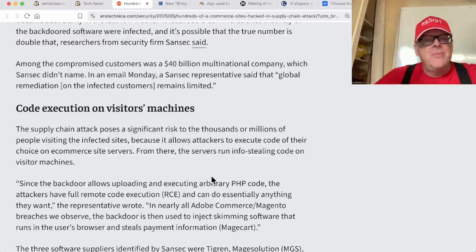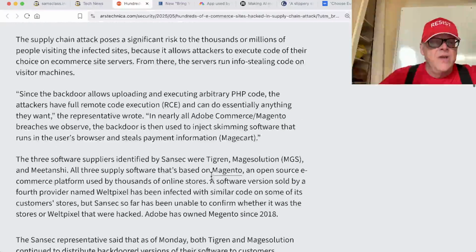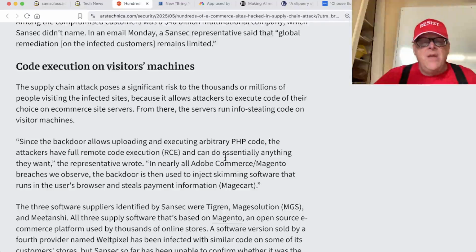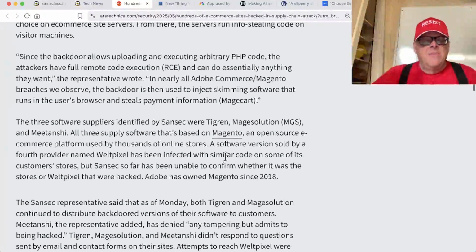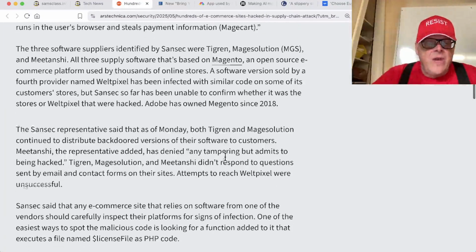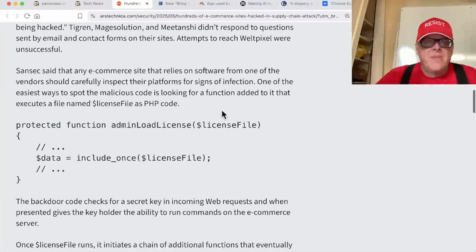I suppose perhaps they're just guessing the administrator password, but anyway, once they're in there, then they can put a backdoor and execute arbitrary PHP code on the machine. So that's pretty common. And of course, then they can put up code on the site that will steal credit card numbers from the shoppers and so on. So I see these warnings go by pretty often.